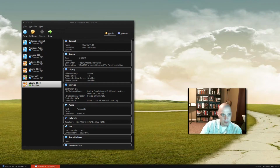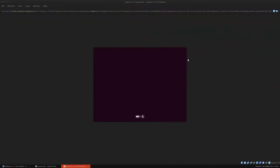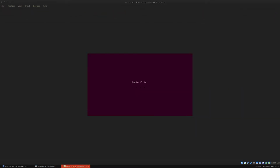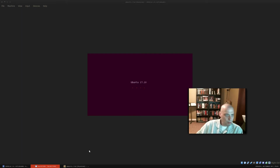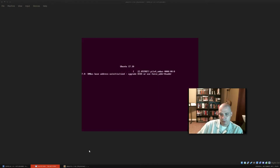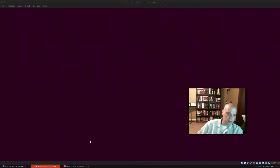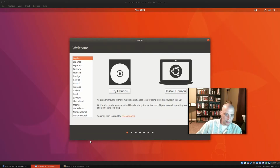So let's boot up. Now it may take a minute for the installer to load up, for this ISO file to finally boot up. The ISO I downloaded was 1.4 gigabytes in size, so it's a little bigger than some of the ISOs in past versions of Ubuntu. I remember for a long time Ubuntu had this requirement that they wouldn't go over 700 megabytes because they wanted it to be able to fit on a CD. They finally did away with that, and now their ISO sizes typically hover around 1 gig, maybe a little more.